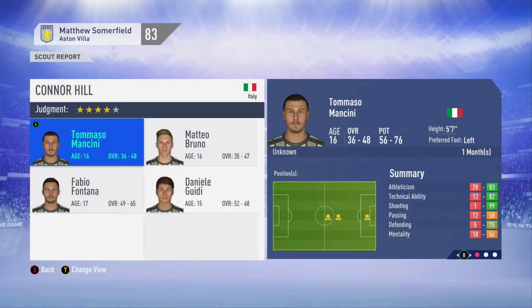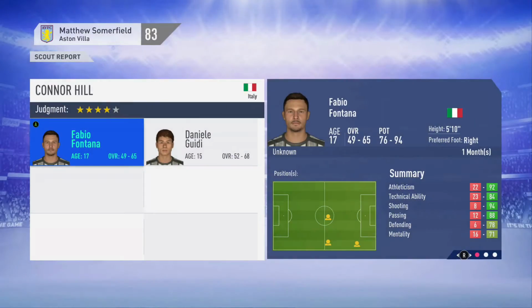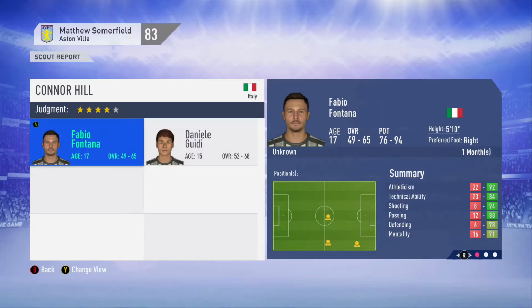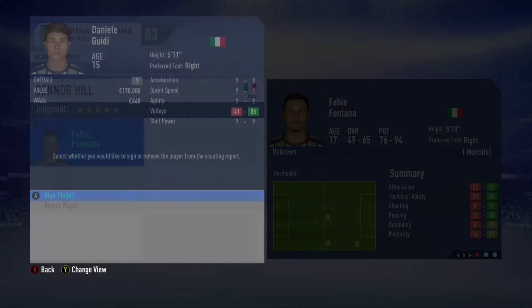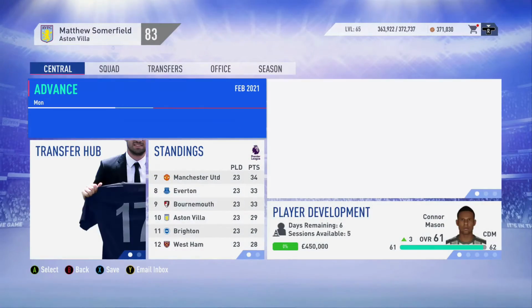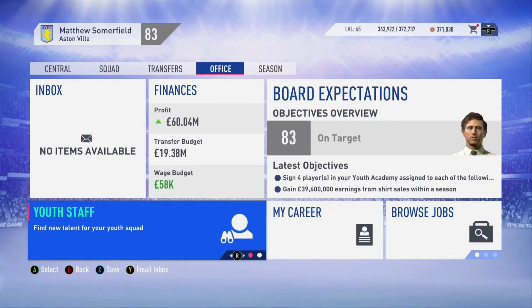Another Gordioni, I don't think we'll be signing him. Mancini, he's a no. Matteo Bruno, no. Fabio Fontana, he's worth £170,000 and has a decent potential. Daniel Guidi, again, has a decent potential. He's 15 and it's between 52 and 70 odd. So we're going to sign him up to the youth academy, and let's just see what we can do with those players.